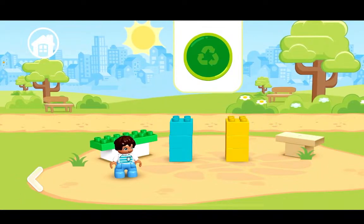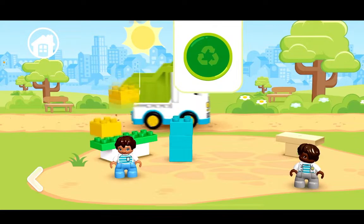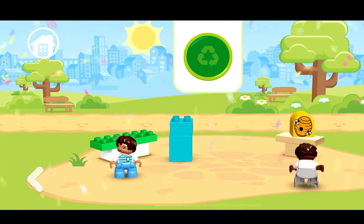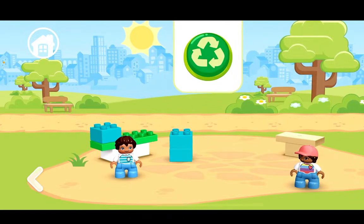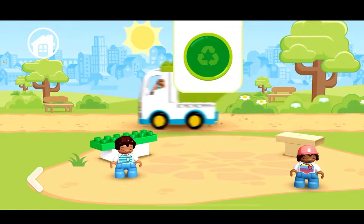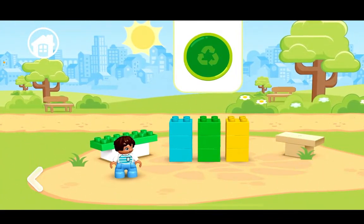Try again. We take a yellow one. 1, 2, 3, press. Yay! And one more gift. This is the house of the bees. Take the blue one. 1, 2, 3. Yeah! And the gift is a radio. Let's see what's next.